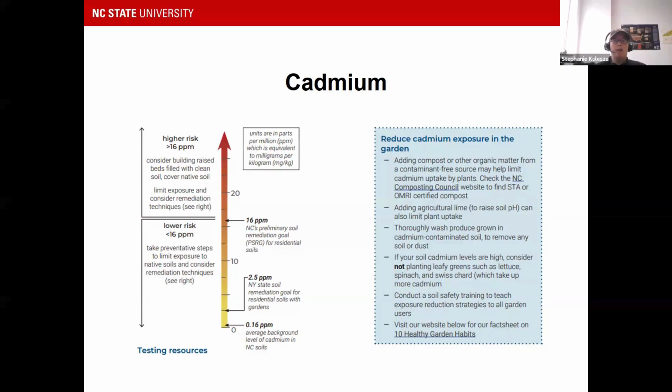Cadmium's main route of exposure is going to be through ingesting soil. So try to wash produce as thoroughly as possible, remove your boots before you enter the house, and wash your hands or wear gloves when you're working in the garden. Again, these are helpful ways to reduce your potential exposure. If you have high soil cadmium, some plants are better than others. In this instance, planting leafy greens in an area with lower levels of cadmium would be preferential. If you are concerned, bringing in soil that you have tested and know is low in cadmium would be another alternative.